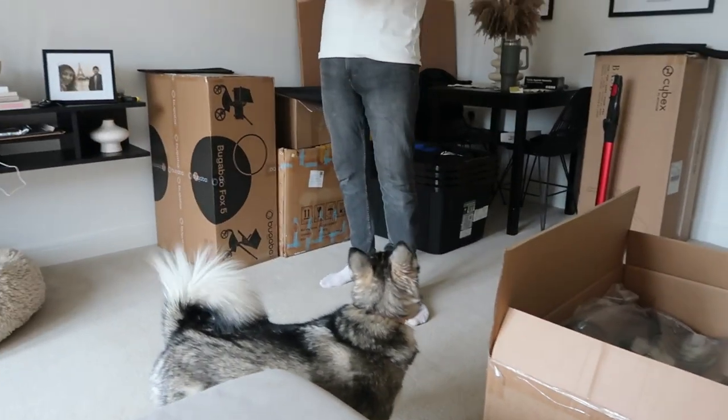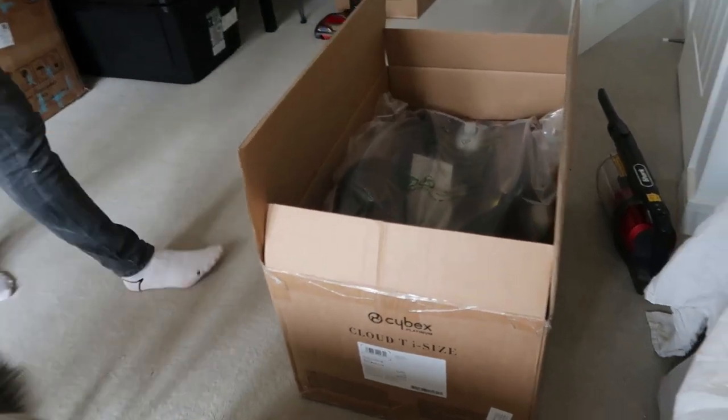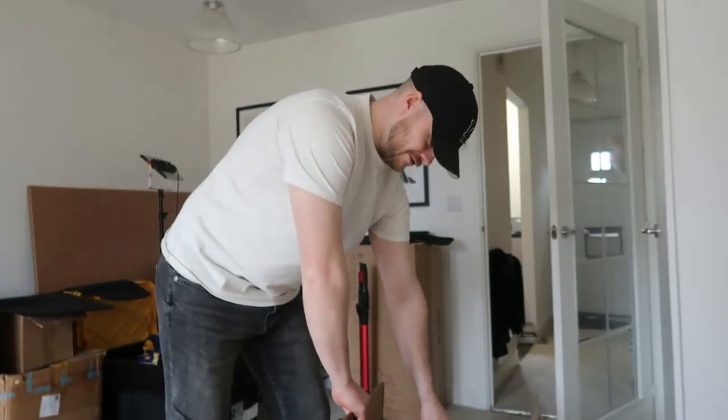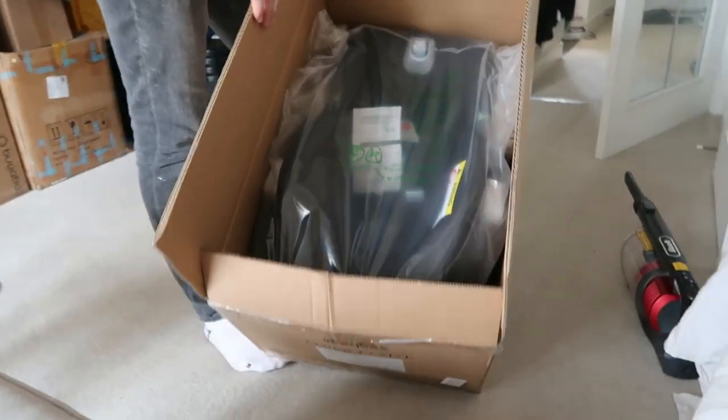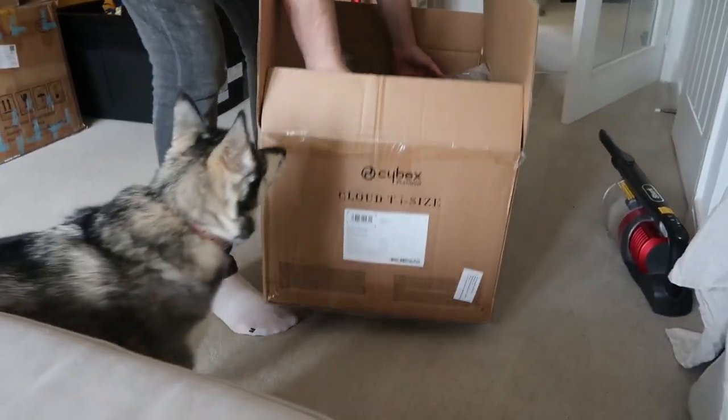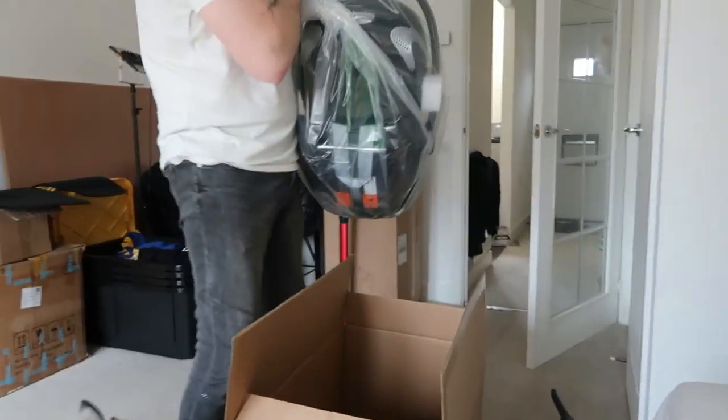Car seat time. Oh, what have we got in there? What have you got? A car seat. A car seat. Oh, so nice and easy.